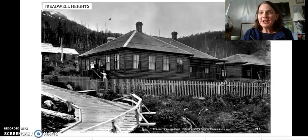Today we're going to continue with Charlottetown, and I'd like you to take a peek at this picture right here. I want you to look around and think about what you see. What do you think? And what do you wonder about this neighborhood called Treadwell Heights, located in Treadwell? This is where Charlotte lived. Let's find out some more.